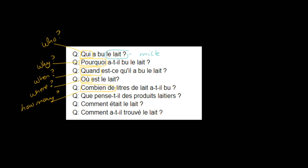So really importantly, do spend time going over your numbers as well. Don't want to drop marks on something really basic like your numbers. "Que pense-t-il des produits laitiers?" Ooh, we've diverged away from milk, gone to dairy products. But what does he think about them? So we're looking for an opinion there, aren't we? "Que pense-t-il?" Be careful not to confuse it with qui, meaning who.